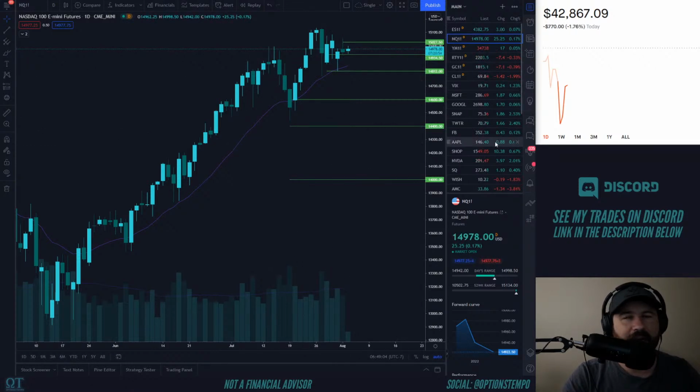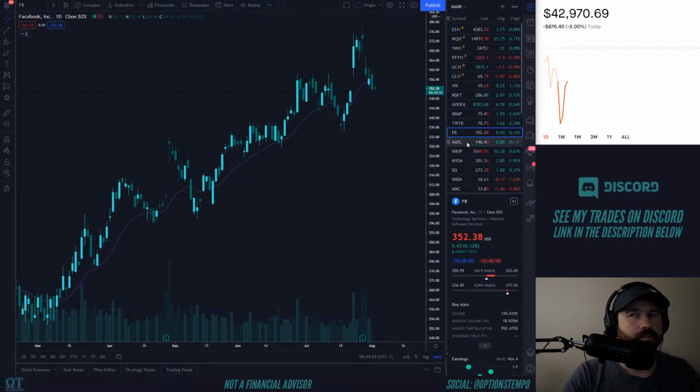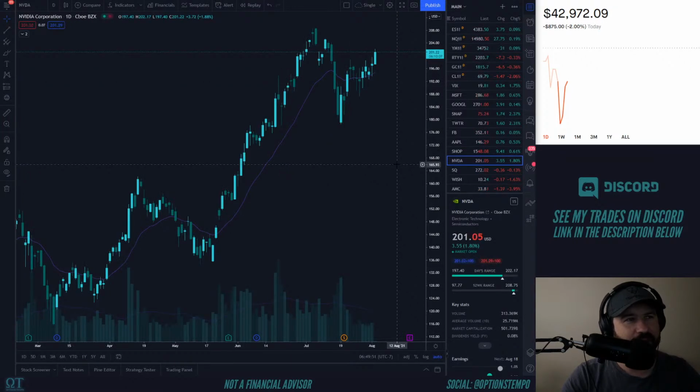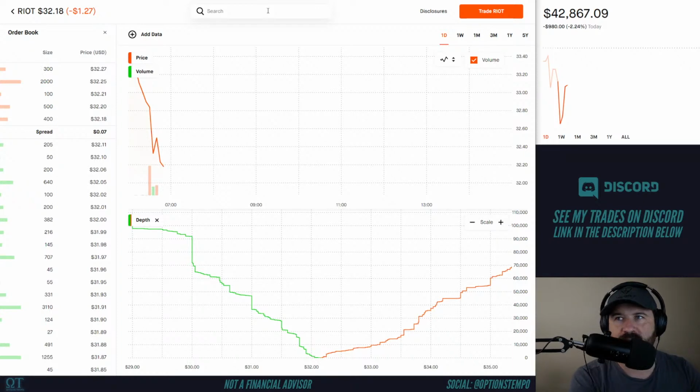So we're pretty much flat here for NASDAQ futures. We have a kind of a mixed bag opening here. Nvidia here breaking 200, Nvidia 201. Let's take a look at Nvidia. Right back up above 32, so that's positive there.